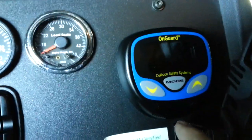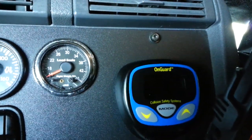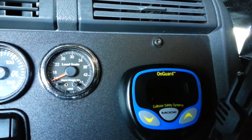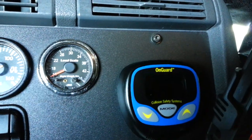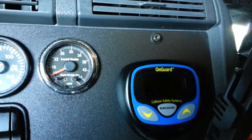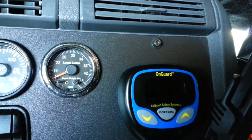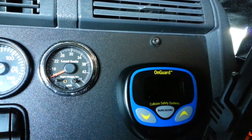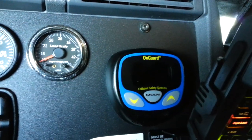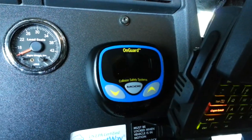We have On Guard. What that does is it's a forward-looking radar unit. It scans, I think it's right around 750 feet in front of us. When using our cruise control, if we come up on someone that's slower, our truck will automatically slow down. Or say someone cuts us off and slams on the brakes in front of us, it's going to automatically apply our brakes. It's a nice safety feature. It's a headache sometimes, but it has cut down on a lot of our rear end collisions.